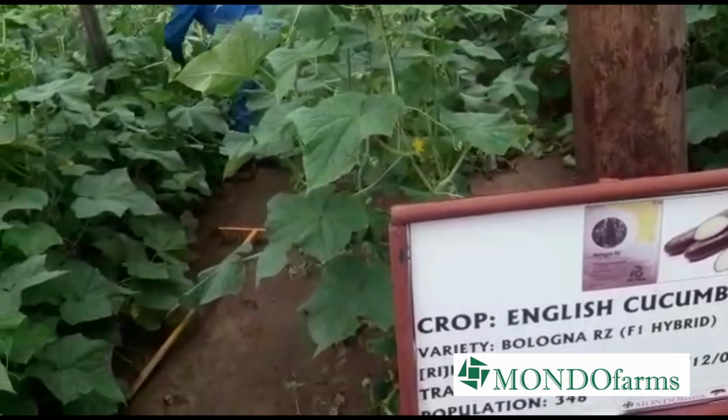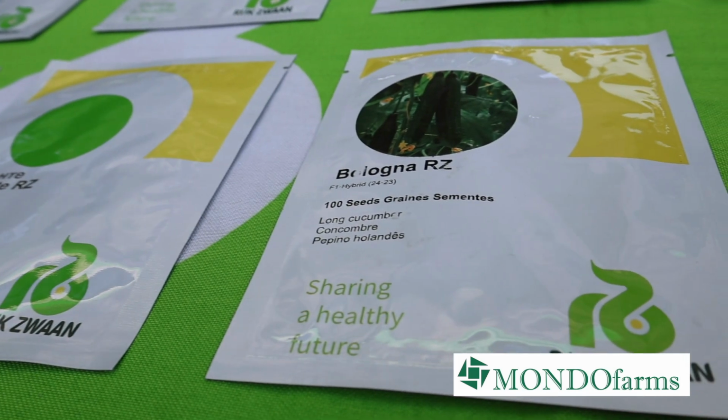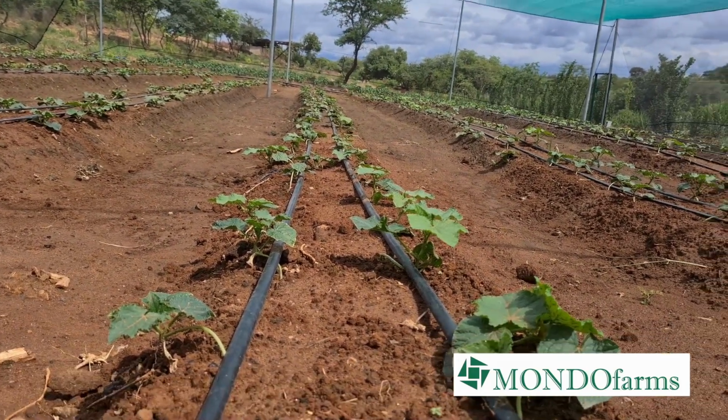And their most popular variety of long cucumbers over the years has been one that's called Bologna, which we first grew in our shade house back in 2022. Rijk Zwaan is always developing, always working on new and improved varieties for their crops. They don't just stay in one place. They look at ways of making their crops grow better, give us better yields, be more resistant to diseases and other challenges.